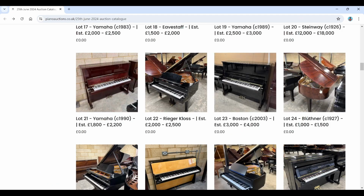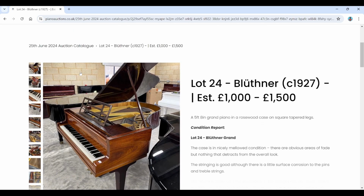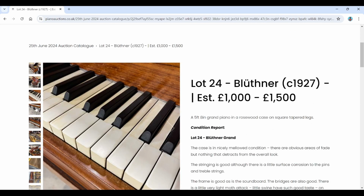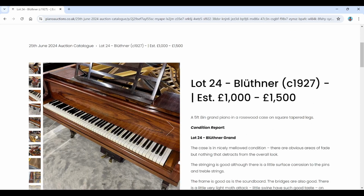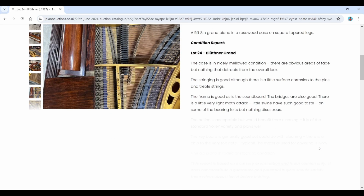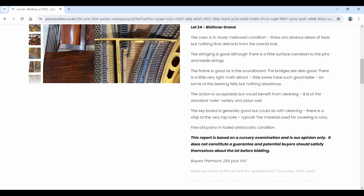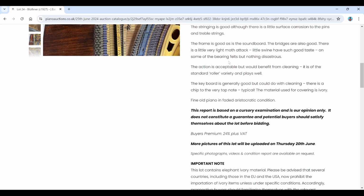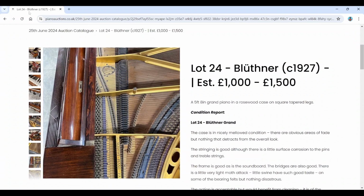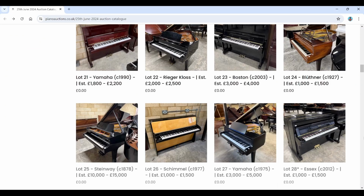Boston upright here. Bluthner from 1927. Let's have a look at this. Clearly needs some kind of work, given the estimate 1,000 to 1,500. Case in a nicely mellowed condition. Let's see. Fine old piano in faded aristocratic condition there. Needs some cleaning. Doesn't look too bad though, to be fair.